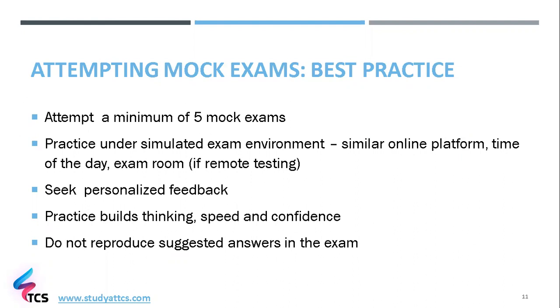You can improve your speed of thinking, as well as speed of answer planning, as well as typing, as well as all these things. When you have practiced, it leads to a high level of confidence.